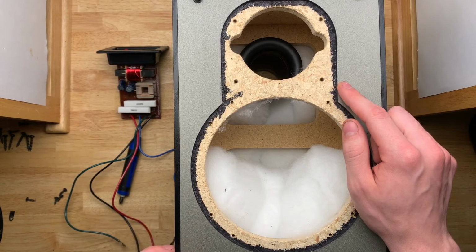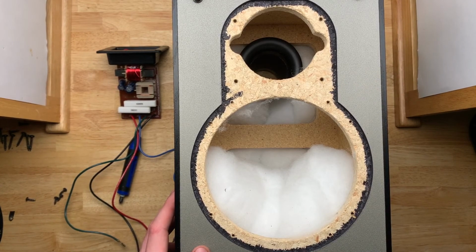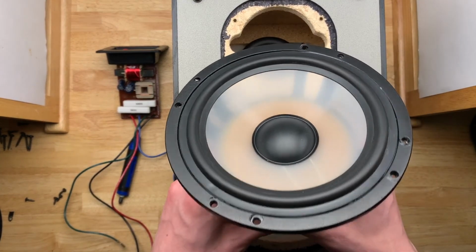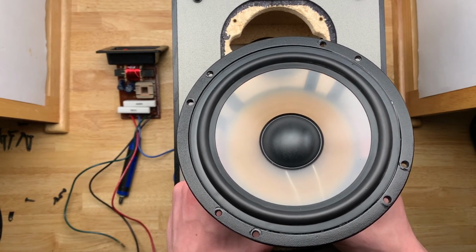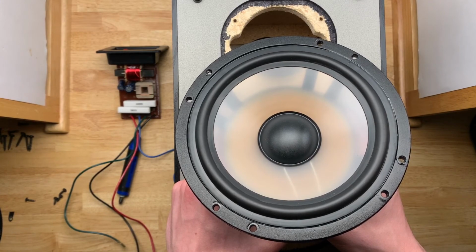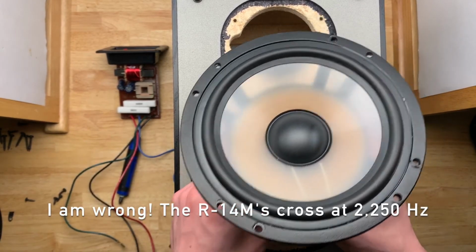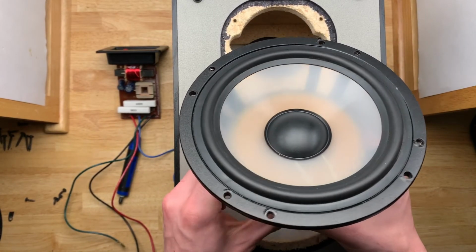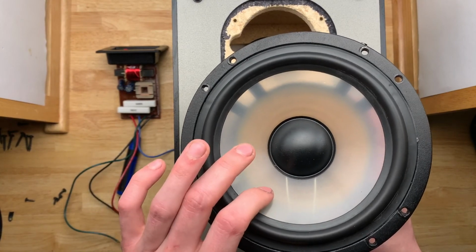And they're crossed over at 2000 hertz, which is pretty high, actually. I'm not sure why they crossed such a large woofer so high. I think the R14s I did in my last video are crossed over at like 1850. If I'm wrong, I'll correct myself right here. But I didn't even think they crossed over quite that high. So hopefully there isn't any breakup in this cone from that.